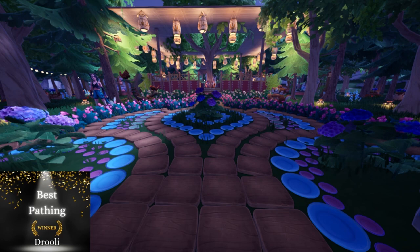Drooly combined so many different elements to create this pathing, from multicolored plates to the butcher blocks, from using flowers to create the space. I was so shocked. I think I stood just in this space on Drooly's plot for a good 10 minutes. I couldn't get enough photos of how good this looked. So congratulations to Drooly for winning best pathing.